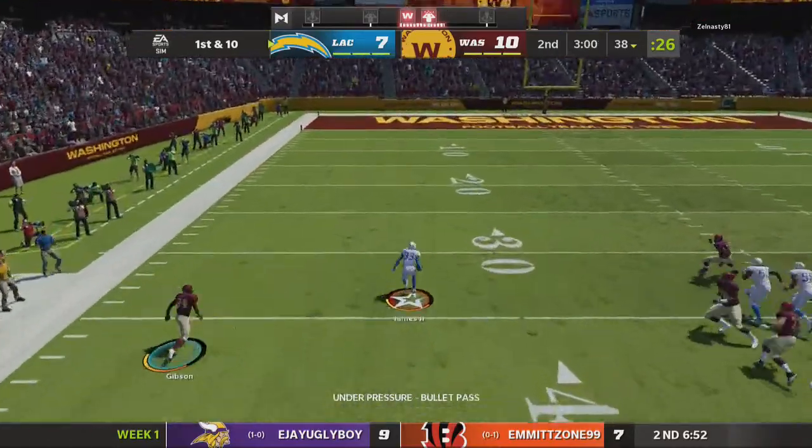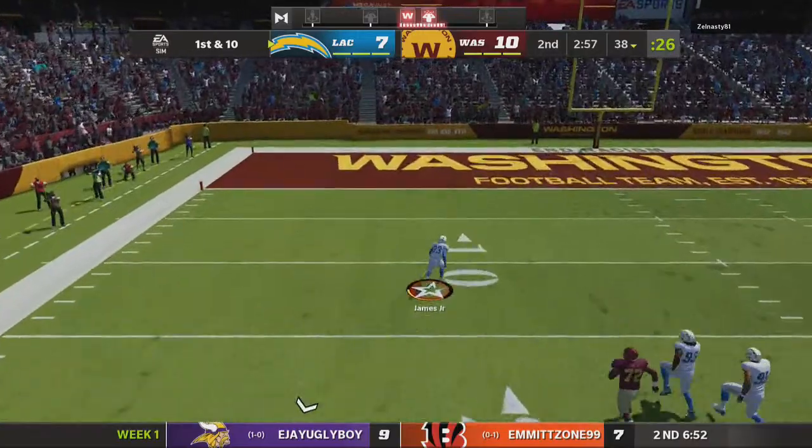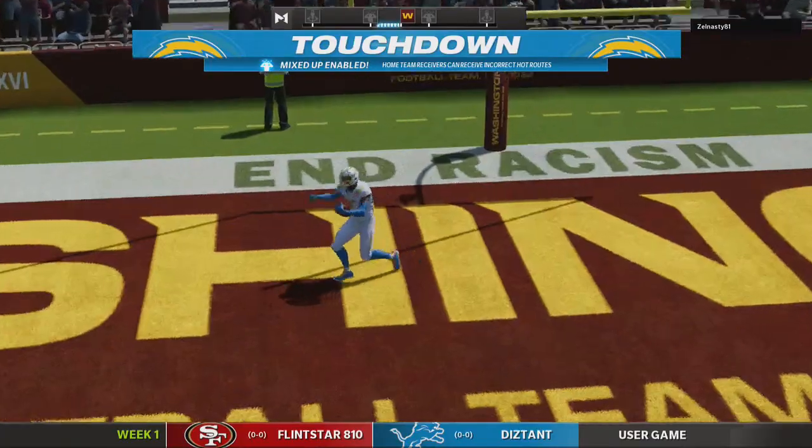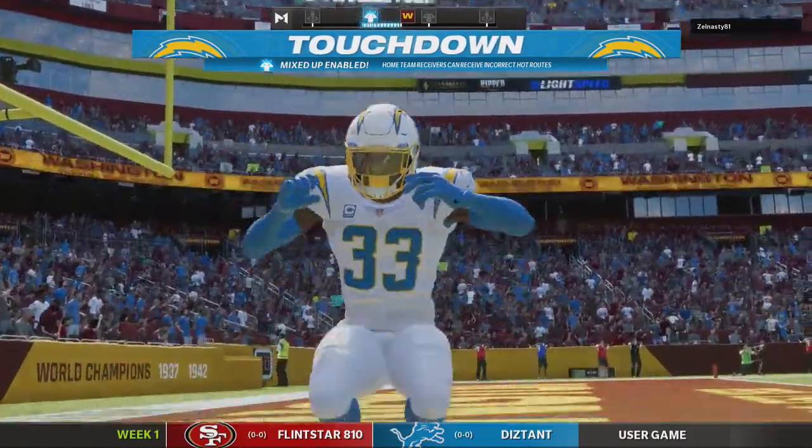Trying for Humphreys, but it's intercepted. Derwin James with a pick. And he brings this one back. It's a pick 6 and a Charger TD.